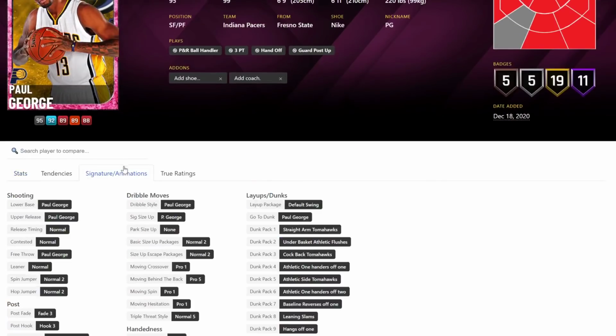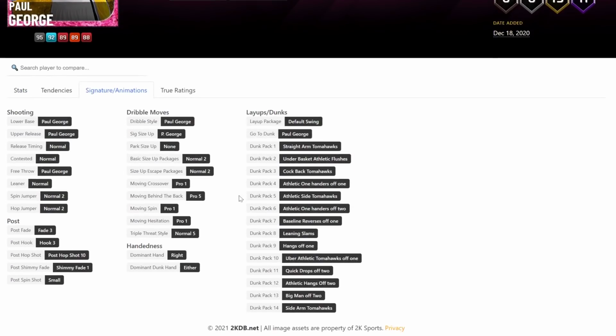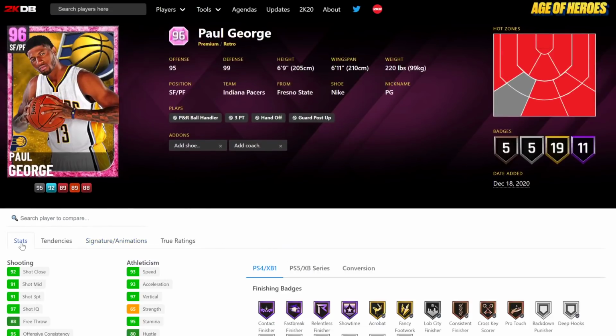He has got Paul George base, Paul George upper, normal 2, which is not the greatest escape in the world, but he's got a good behind the back on current gen, and he's got obviously the Showtime dunks. 6'9", so he's got a little bit more length. I think he's just a bit more athletic than Peja.